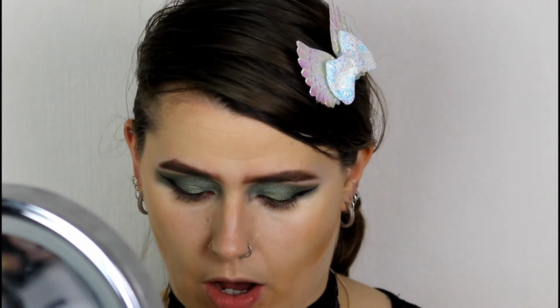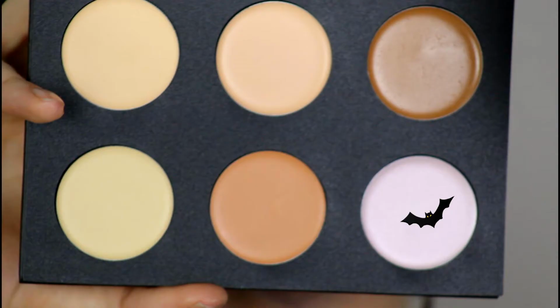Right, I've loved how those cream products have blended out. So for highlighter, now I don't have a powder highlighter. They didn't do a powder highlighter, they did a liquid highlighter or a cream. So I thought, I might as well use the cream highlighter that's in this kit because it looks really nice. So I'm going to go in with that highlighting shade, which is that light lilac colour.